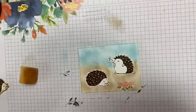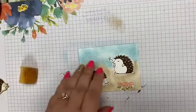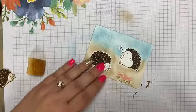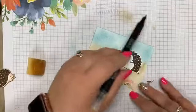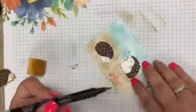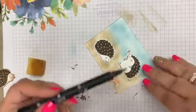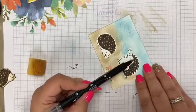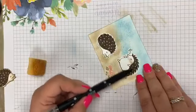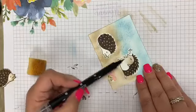Now, this is something that if you're going to do, you do not want to run the blender pen across the hedgehogs for too long. But what I did, oh good, a couple of you have seen this before or you like it, that's awesome. So what I'm going to do, because our blender pens already have some water built into them, I'm going to simply pull some of the color from the hedgehog and blend it right over to color him.